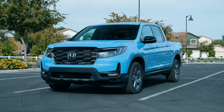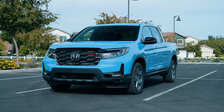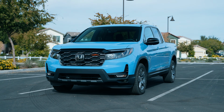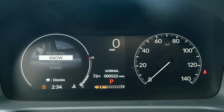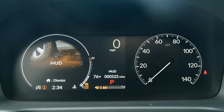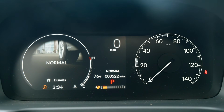No matter which Ridgeline model you choose, it sends its power to the road or the trail through iVTM4 torque vectoring all-wheel drive. If conditions call for it, that can send up to 70% of the engine's torque to the back end and 100% of that power to either rear wheel. If you know what kind of conditions you're going into beforehand, you can switch the intelligent traction management system out of its normal setting into sand, snow, or mud. But keep in mind, there's no locking center or rear differential.